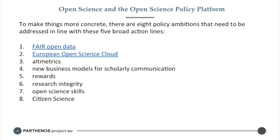Rewards, research integrity, open science skills. These are where we get into those questions of careers. And finally, citizen science. It may well be that digital humanities has an excellent way of connecting with citizen science. Put wonderful historical documents on the internet and people will find them and people will use them.